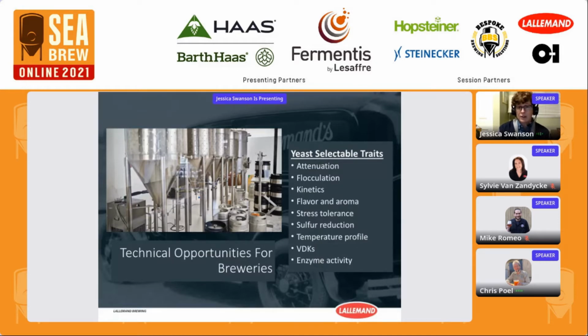Another one is stress tolerance. So we can make yeasts that are more thermotolerant or more ethanol tolerant, for producing barley wines and IPAs. We can also do sulfur reduction. A lot of those sulfur off-aroma compounds can produce really nasty off aromas at really low sensory thresholds, so it's really favorable for brewers if we can remove those.